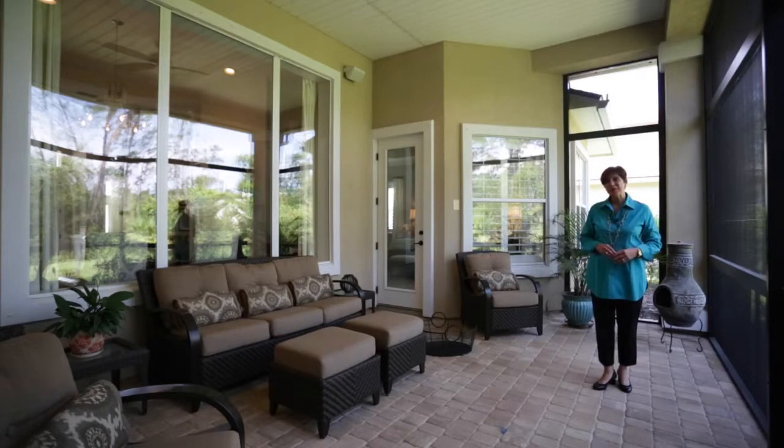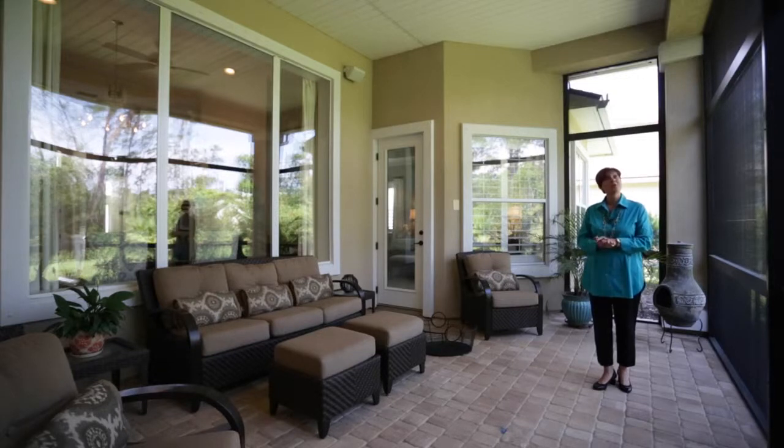One thing you may notice around all these windows is a little tiny round circle. It is a hurricane shutter bolt. And so this home comes with hurricane shutters, which I might add is a nice little convenience for your homeowner's insurance. Not that you're ever going to need them here, but they're prepared.